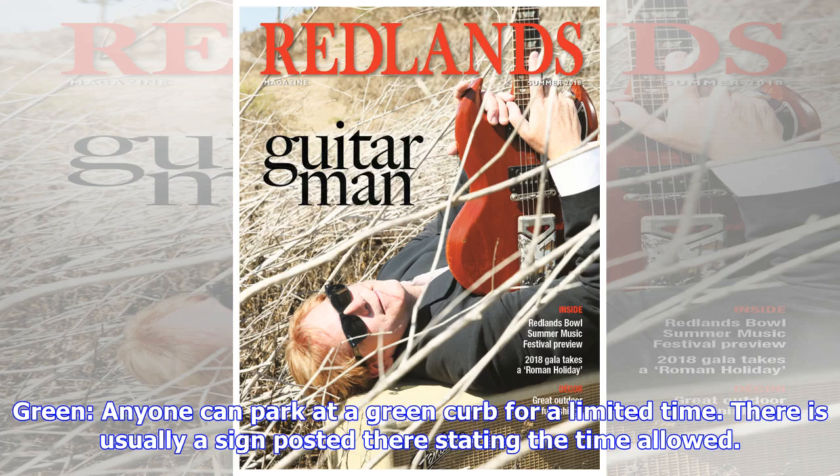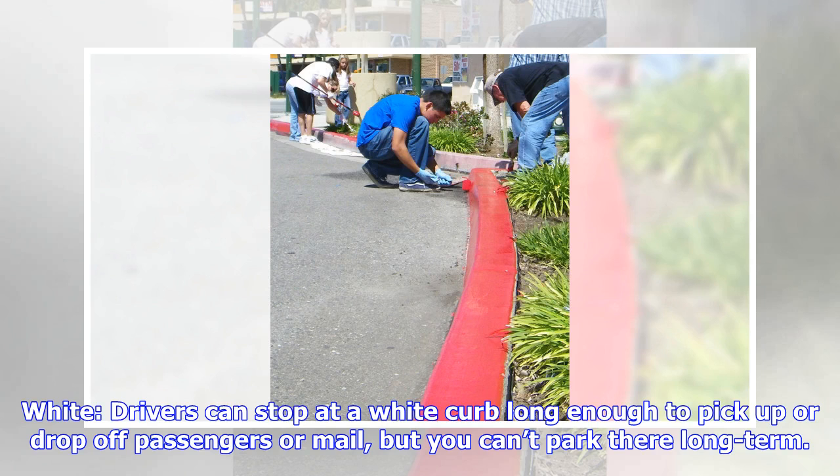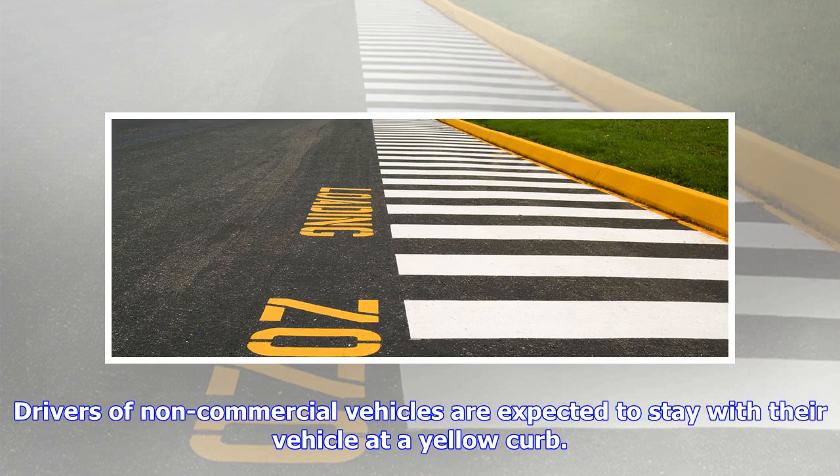Green: anyone can park at a green curb for a limited time. There is usually a sign posted there stating the time allowed, or it might be painted on the green curb. White: drivers can stop at a white curb long enough to pick up or drop off passengers or mail, but you can't park there long term. Yellow: motorists can stop at a yellow curb for the length of the time posted only to load or unload passengers or freight. Drivers of non-commercial vehicles are expected to stay with their vehicle at a yellow curb.